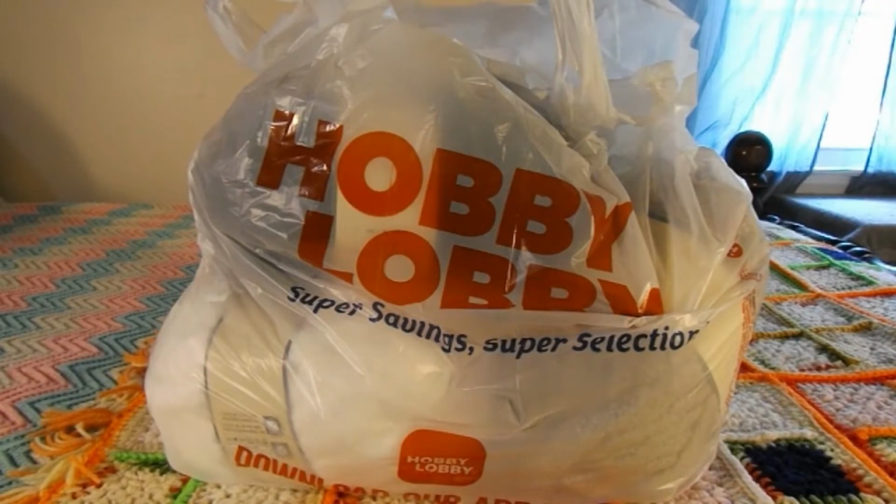I went to Hobby Lobby today. This is the largest haul I've ever gotten from Hobby Lobby. Literally and physically. I mean, I just say, hey, give me, and just grab stuff. And I had this thing in my head about a quick blanket for my nephew, or a quick throw for him.